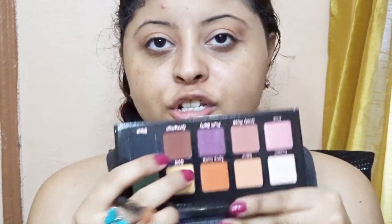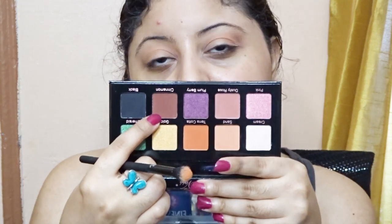I'm gonna use this shade right here called Cinnamon. It's gonna go to the crease.